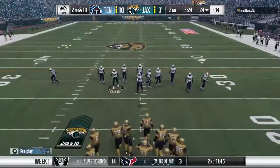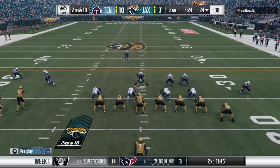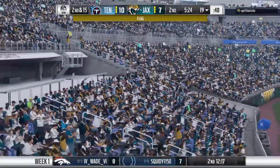Detroit! Detroit! Green 39! Green 39! Now whistles here, and I believe one of the Jaguar linemen might have moved.